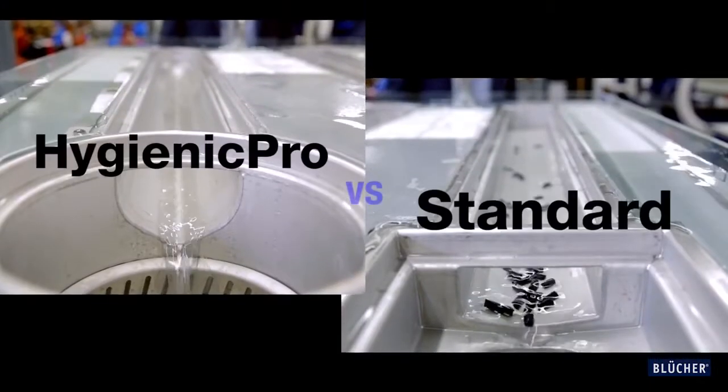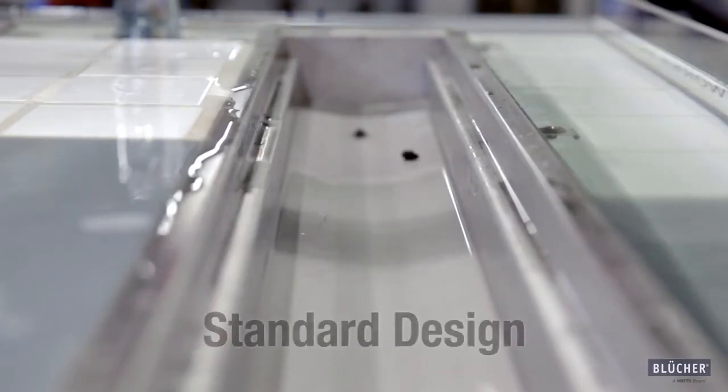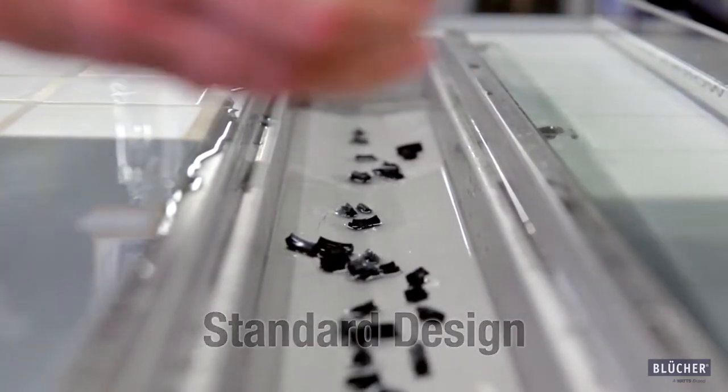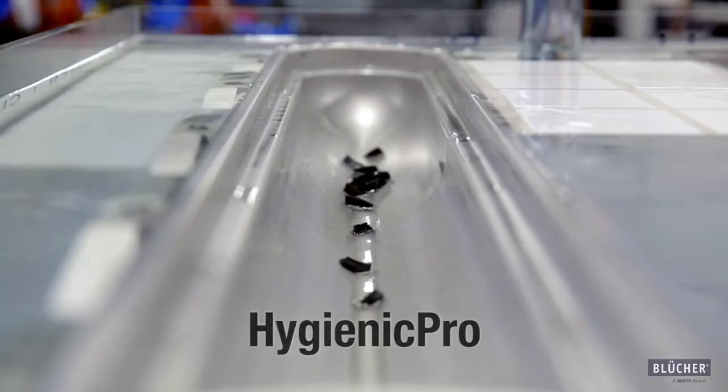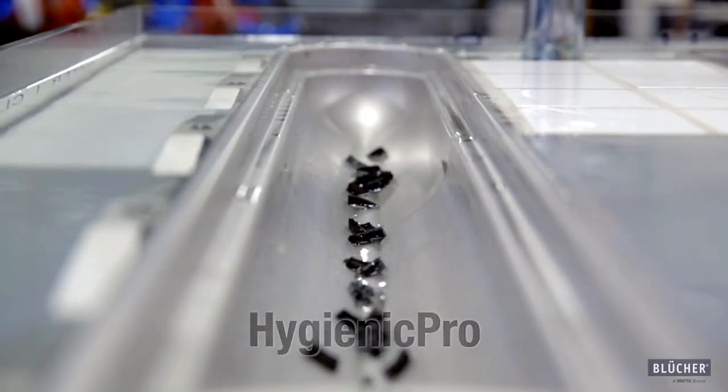We're gonna simulate having food particles or hops or whatever might fall into the drain. We're gonna call these food pellets, because we're gonna drop them inside each trench drain. And what you're gonna see as we drop them in is that they're gonna fall where gravity takes them. In the standard channel, they're falling on the sides. In the corners, some of them are going into the center. On the Hygienic Pro, based on its channel design, these particles have nowhere to go but the center.